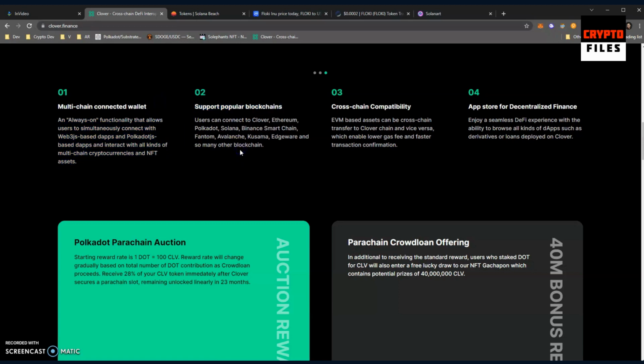Obviously, popular blockchains are going to be supported. We're talking about Ethereum, Polkadot, Solana, and whatnot. And the cross-chain compatibility is very, very important. So they're talking about EVM-based assets can be cross-chain transferred to the Clover chain and vice versa. And if you don't know what EVM means, it's an Ethereum virtual machine. A lot of the nodes that run on the Ethereum network are able to execute bytecode that was written in Solidity for the smart contracts. And so that is all readable through the EVM. It's a virtual machine that reads all the smart contract bytecode.